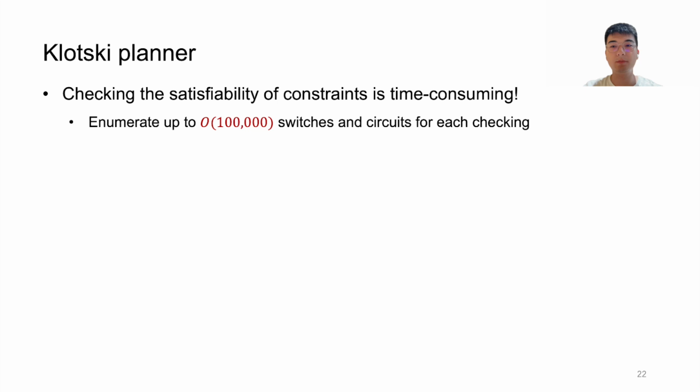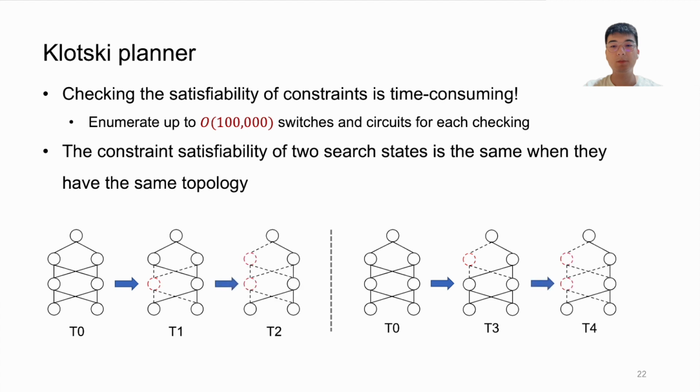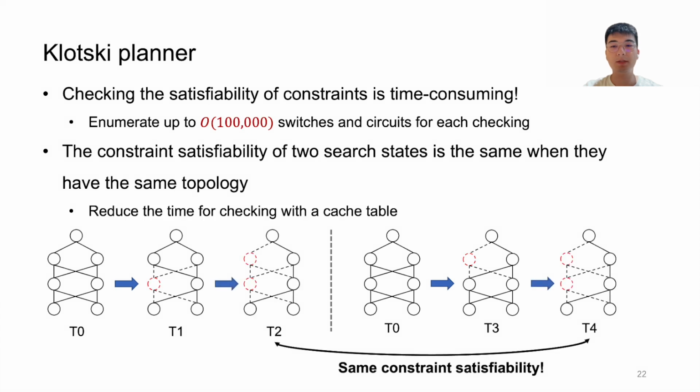While searching for the optimal plan, the planner needs to check the satisfiability of constraints again and again, even for the same topology, which is time-consuming. We found that the constraint satisfiability is only related to the current topology, no matter what the action sequence is. Thus, we can further reduce the time for checking with a cache table.